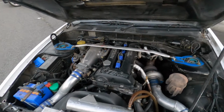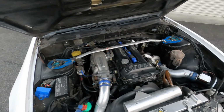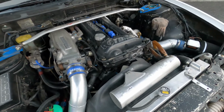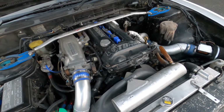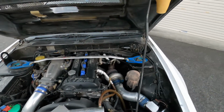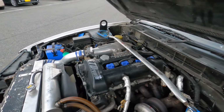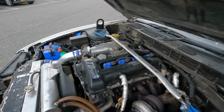Alright, so the engine is an S15 SR20 and this one here is a bit more crazy than the 180. It's a fully built 2.1 litre SR20. It's still using the stock crankshaft, but the block has been sleeved and brought out to 2.1 litre. The head has 272 HKS cams. Also in the block it has HKS rods. So 272 cams, solid lifters, and oversized valves.